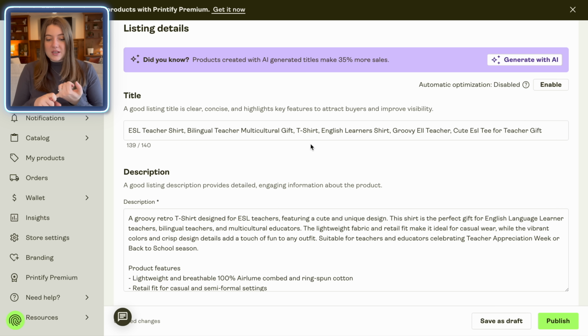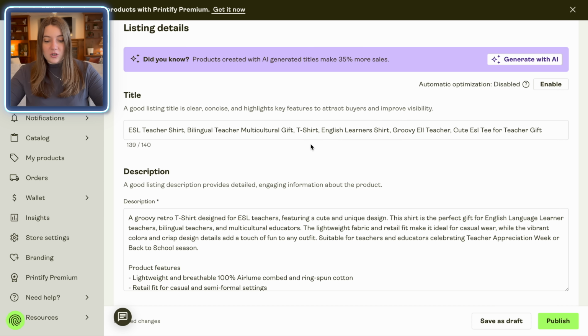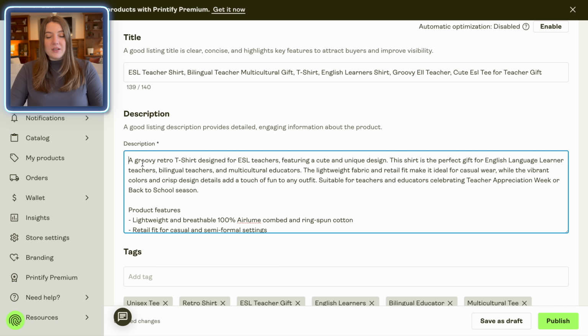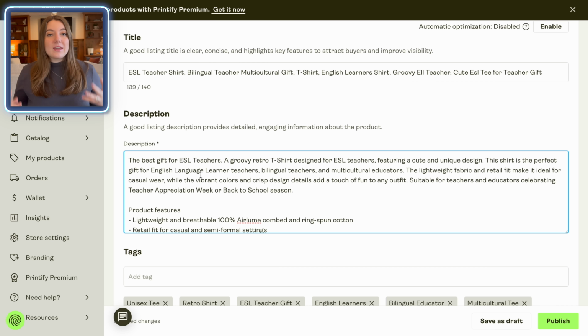We got the words ESL teacher. That seems really good. And then it made a description for us, a groovy retro t-shirt designed for ESL teachers featuring a cute and unique design. And I might even put at the beginning something like the best gift for ESL teachers. Just in case someone looked up like gift for ESL teachers, we want ours to be showing up first.